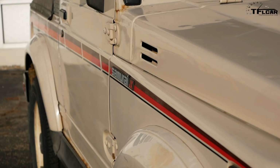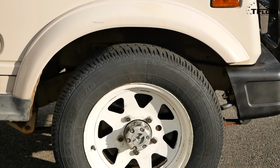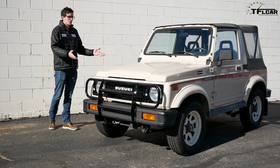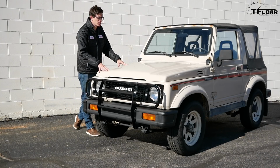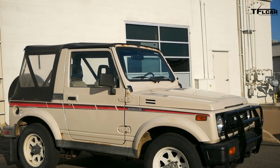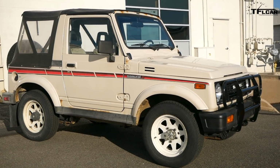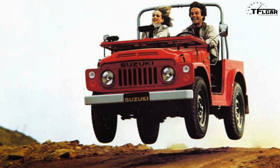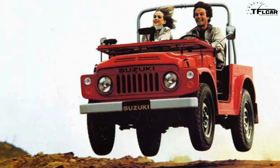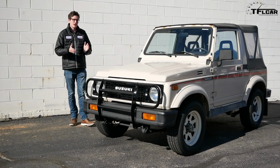Now perhaps the biggest reason it sucks that Suzuki left the United States is because they built interesting vehicles and then they actually imported them here to the US, and this is perhaps one of the best examples, the Suzuki Samurai. Now, the Suzuki Samurai, or as it's known in Japan, the Suzuki Jimny, was first introduced in the early 1970s as a K car, which is a class of vehicles sold in Japan with very small output engines and very small footprints to meet regulation and the tiny roads they have throughout that country.